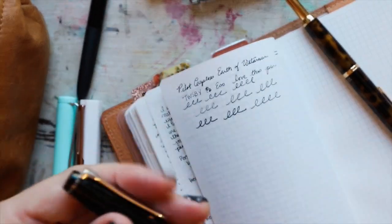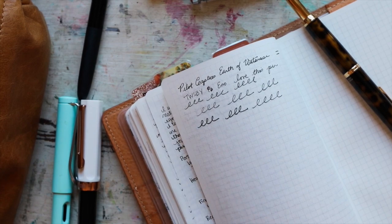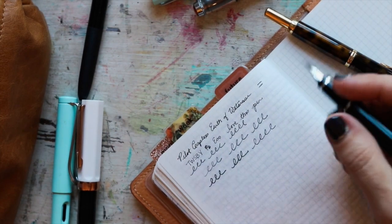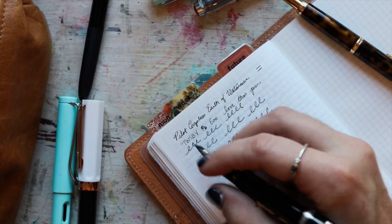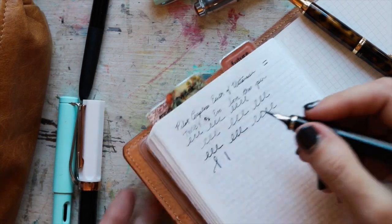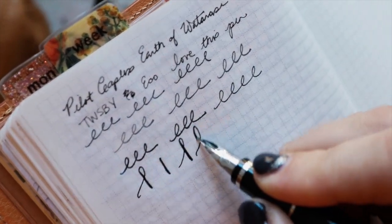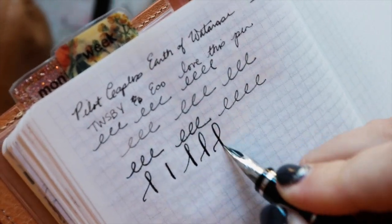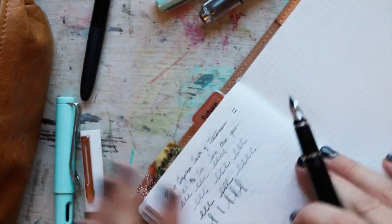So I think what I want to do, and this is my Pilot Falcon. It is an 18 karat soft fine. It's got flex. I'm going to flex for you. Oh my gosh, the planes. Oh, you can't, wish you could see this closer up. Let me see. See that? It flexes. This was my most expensive pen for the longest time.